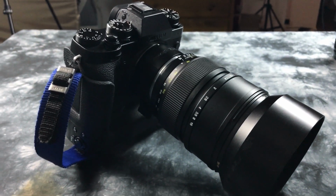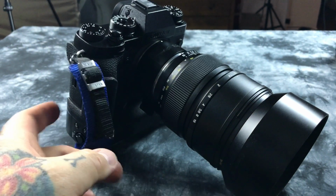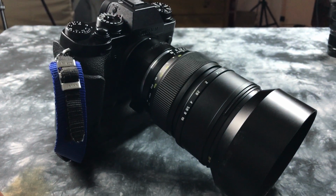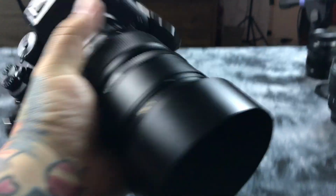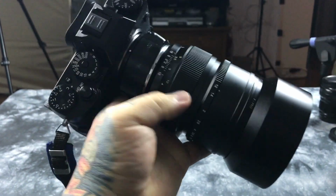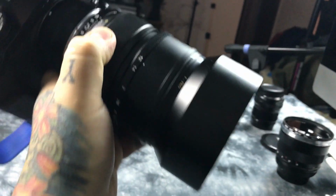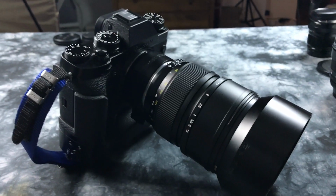There's no difference. The only thing that matters is the image that is dropped on these two little SD cards over here. That's all that matters. It doesn't matter whether it's an adapted lens or not. Look at this. Isn't that something? Oh my god. It doesn't come with this lens hood. That's actually a Nikon lens hood for an 85mm 1.4.